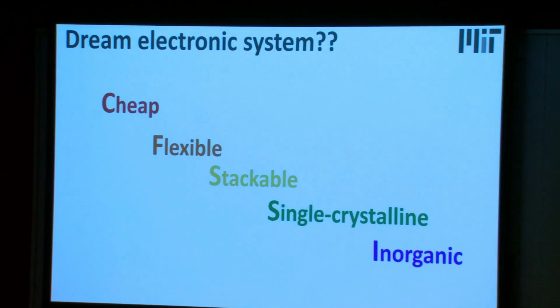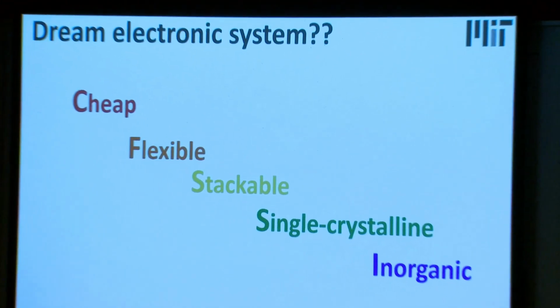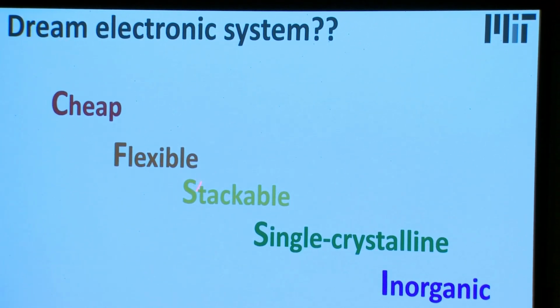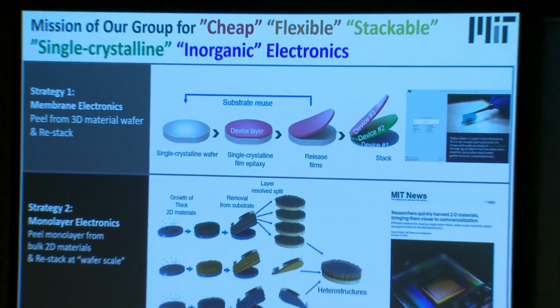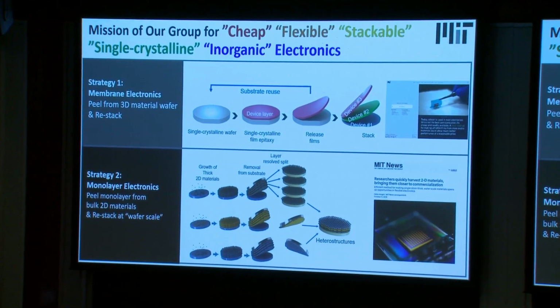We are really greedy. We really want to have everything. So what is the dream electronic system for the future? We want to have everything: cheap, flexible, stackable, with high performance, with single crystalline inorganic materials. How can we do that? For the last 5-6 years, we have been working on that, and we came up with 2 different ideas. So the mission of our group is cheap, flexible, stackable, single crystalline inorganic electronics.